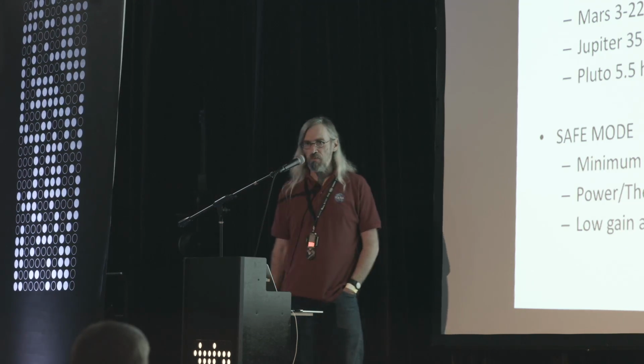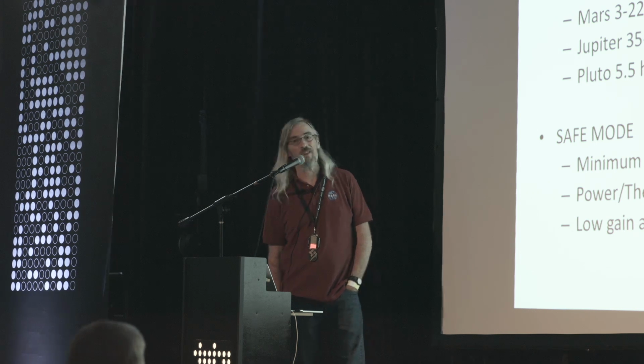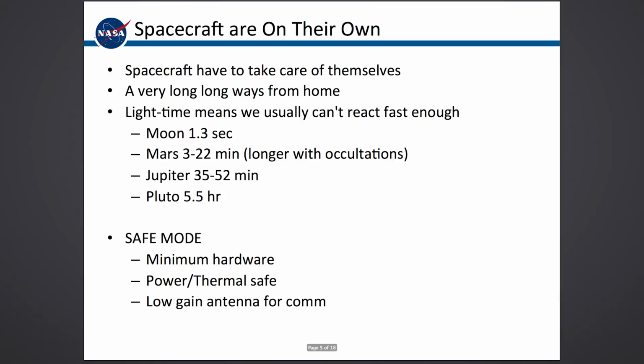And spacecraft, because of that, need to be able to take care of themselves when they're out there in the universe. Sometimes it's a very long time between when the amount of time it takes for us to notice that there's a problem and get some sort of commands up to the spacecraft to help it out can be hours to days in some cases.